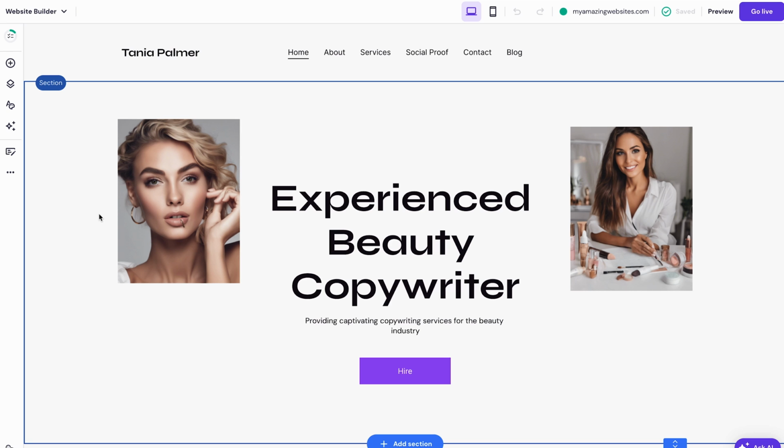So, even with a one-page setup, all the essential elements you'd expect to find on a regular website, like the About, Services, Social Proof, and Contact sections, should be here. It's just that we'll be dividing them into multiple sections instead of separate pages. So, first let me show you how you can edit your page before we move on to improving its navigation. First things first, let's check out what we have on our site so far.